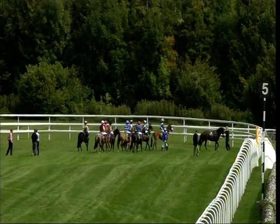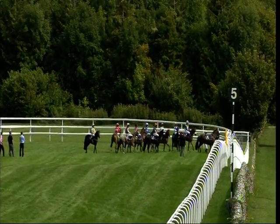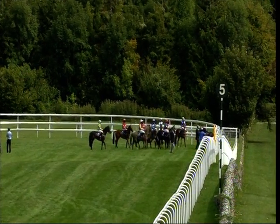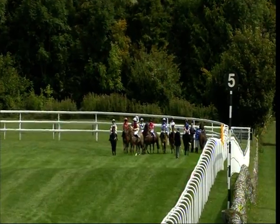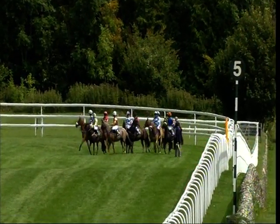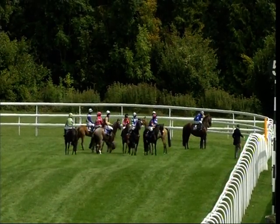So Johnny's about to pop back into the saddle. Lacking nothing in courage, that's for sure. But unfortunately, Gee Whiz is just a little bit lit up, and as soon as Johnny gets back aboard, Gee Whiz just wants to take off.